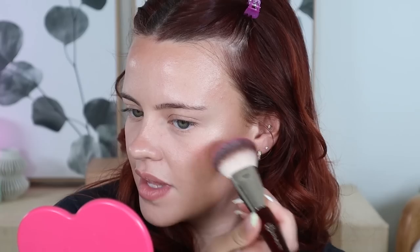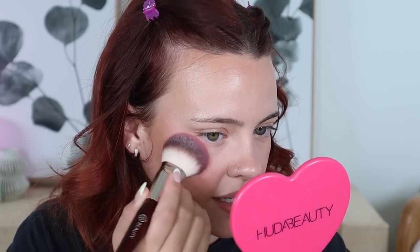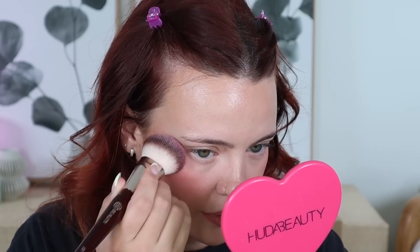Otherwise, this is a really nice blush color. It's really, really cute. And it goes on really beautifully, just like a translucent powder would. And it's blurring, but it also has a little bit of a pearl in there. So it just adds a really nice layer of radiance too, while kind of setting the area and blurring it out. It's cool.